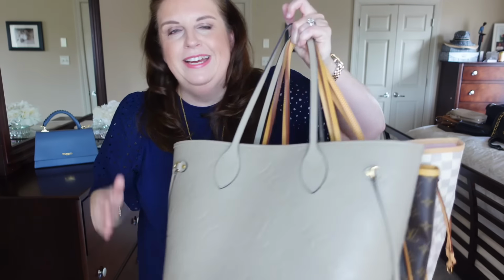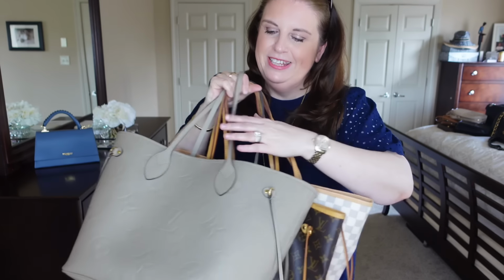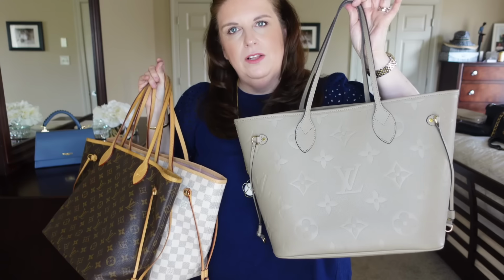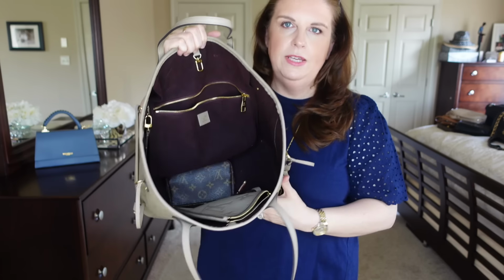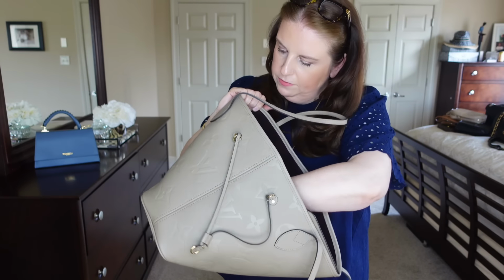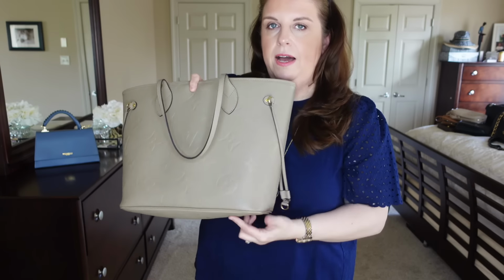All right, we're gonna talk about my Louis Vuitton handbags. I'm holding 3 of them in here. These are my Neverfulls. So the first one is the Empreinte Neverfull, and I believe it's in the color Dove, which I got about 2 years ago in the Louis Vuitton boutique in Warsaw, Poland. It does come with the flat pouch. I have some other stuff in here because I was using it recently. So yeah, I like this bag.